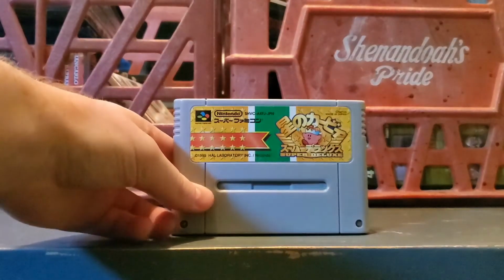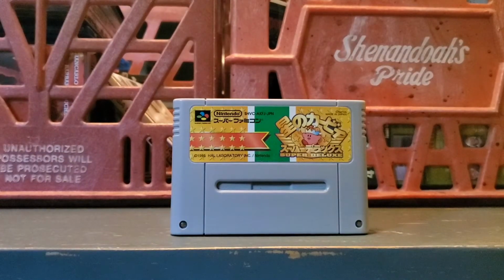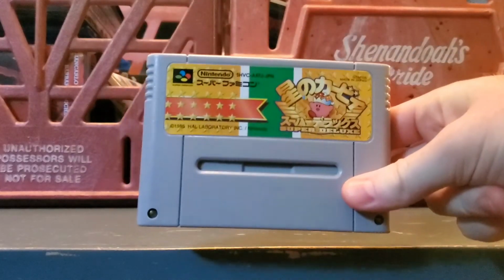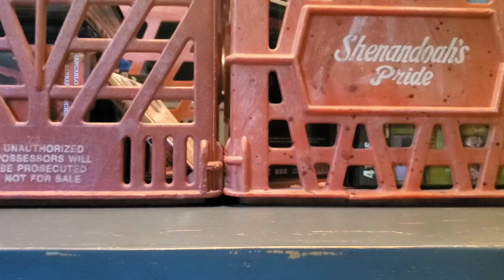Next up is Kirby Superstar, or Super Deluxe in Japan. It's the same game, but it's really cheap. I got this for $1 as opposed to like the $30 it costs for the US card. So I recommend importing that game if you don't want to pay inflated prices.